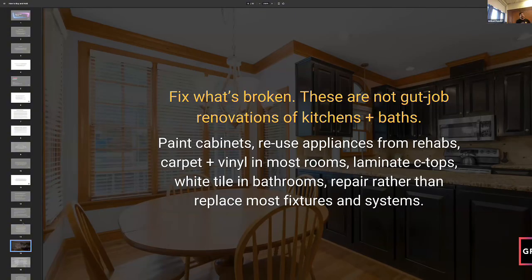The huge thing to realize, and this is a mistake I made early, was I wanted everything to be perfect. And you can't, especially with the prices of things these days, you can't gut everything, right? You have to find ways to get creative. Don't gut the bathroom, reglaze it, put a new vanity in. Don't completely rip out the kitchen, paint the cabinets, put new countertops in. Refinish the floors where available, but laminate. Don't go crazy, it's a rental property. You're not living there.